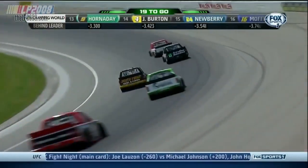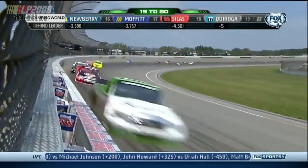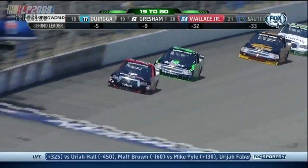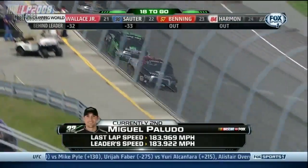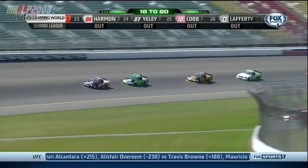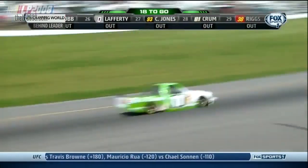On the other hand, there's been other trucks. Joey Logano comes to mind. Johnny Sauter early in the race that were able to drive through traffic. So it's definitely the truck and not the track or conditions that enable these guys to go or not. We saw Ty Dillon able to make his way through the field. Ty Dillon right now runs in the 8th spot. Miguel Paludo running so strong in that 32, holding on to the 2nd spot just behind Kyle Busch.